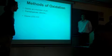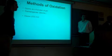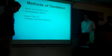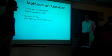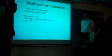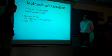Ozone and UV is an advanced oxidation process where the UV creates the hydroxyl radical from the ozone. Similarly, hydrogen peroxide and UV also creates the hydroxyl radical just through the reaction of UV and hydrogen peroxide. And finally, ozone and hydrogen peroxide is just a mixture of the 2 methods mentioned previously.